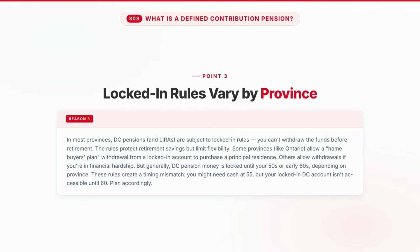Locked-in rules vary by province. In most provinces, DC pensions, and LIRAs, are subject to locked-in rules. You can't withdraw the funds before retirement. The rules protect retirement savings but limit flexibility. Some provinces, like Ontario, allow a home buyer's planned withdrawal from a locked-in account to purchase a principal residence. Others allow withdrawals if you're in financial hardship. But generally, DC pension money is locked until your 50s or early 60s, depending on province.